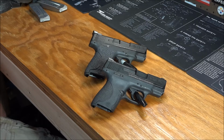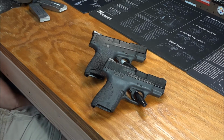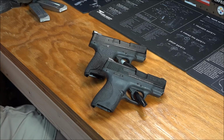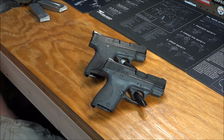There are smaller carry guns out there. We're all very familiar with that. I didn't want to go too small. And then I'm thinking, well, capacity is something that you have to be aware of too. And I'll get to that here in just a moment. But the three guns that I guess I was balancing for myself and my own thought process were the Shield, the M&P 9 Compact, and the Glock 26. And then I got to look at those three, and those are the three I guess that got the most of my attention. The Glock 26 I very quickly ruled out.